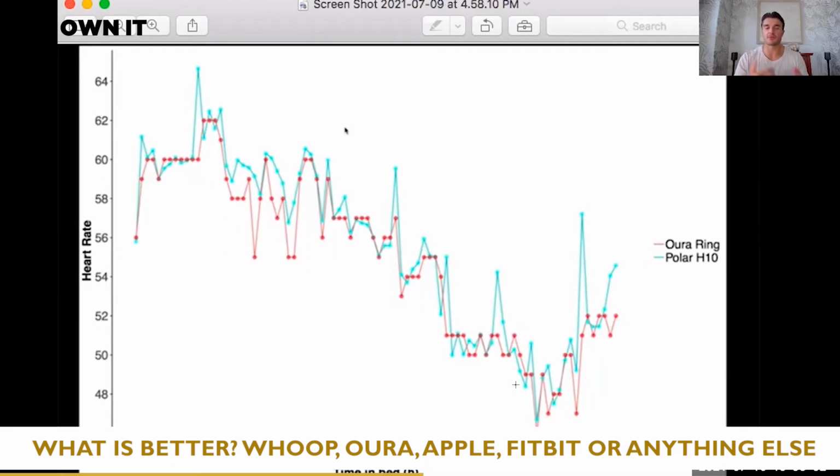But also let's remember that the Oura Ring does not show heart rate live. So it's not something that we can use to actually measure intensities during, but something that gives us a good quality version to use after.